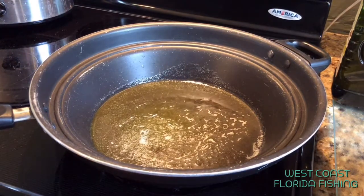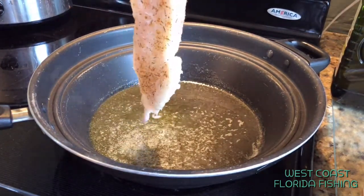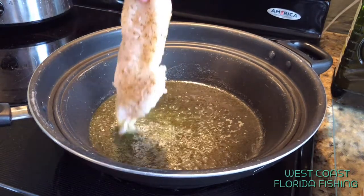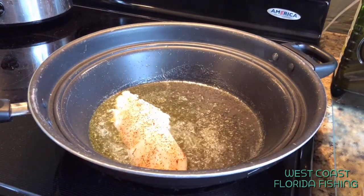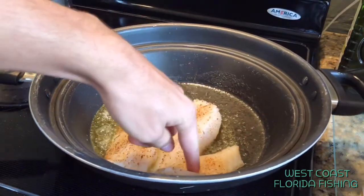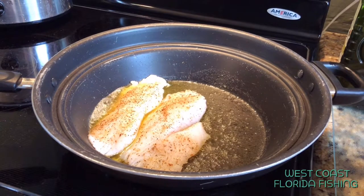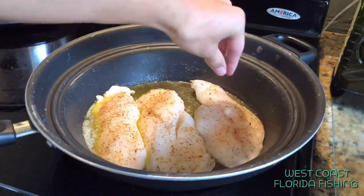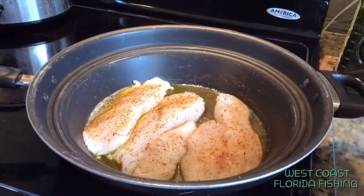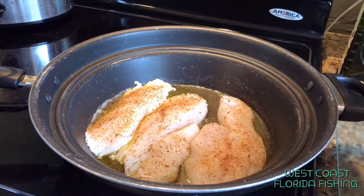All right, let's go ahead and lay our fish in there. We have both sides done well. There's one. Here's the second. And we got all three in there. All right, now let that cook on each side for just about 3 to 4 minutes because it's a bigger fish. And then when it's all done, we will check it soon.